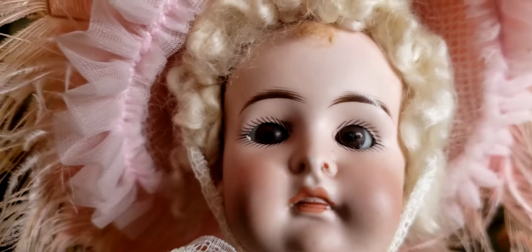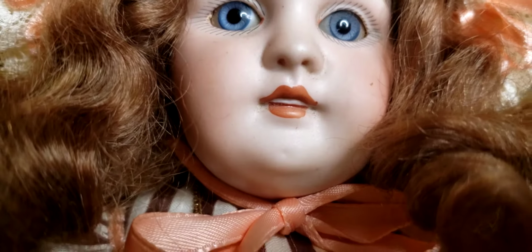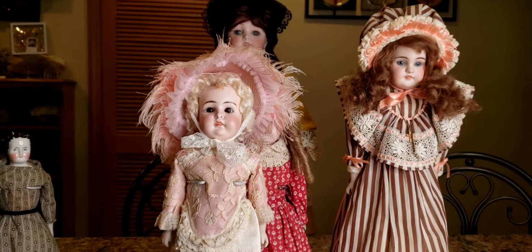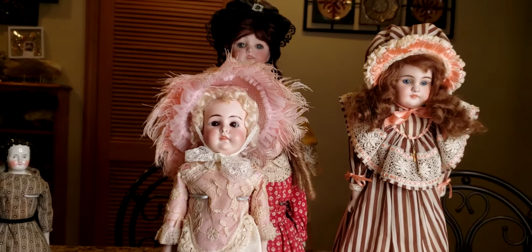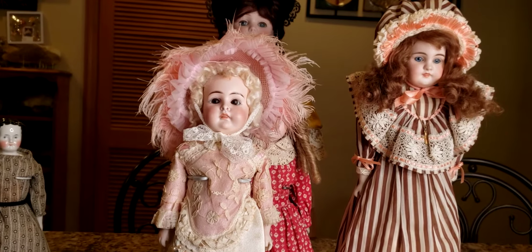And let's turn her around. And again, this is an open closed mouth Kestner. Now, my other Kestners over here that you see are also open closed mouth Kestners. They do not have the teeth inserted. Here's another version. Now, these were probably made anywhere between the late 1880s, 1890s, all the way through probably about 1893, somewhere around there, 1890. I don't have a precise date for them.